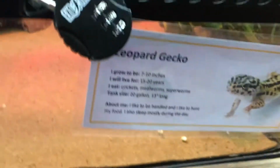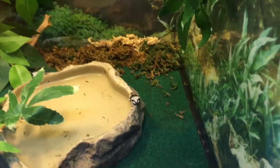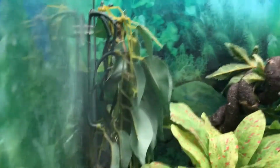Here's a Lapa Gecko, just to make sure, 20 gallon long. Here's a baby milk frog, there's two of them, for $69.99. Look at how tiny they are. So cute. And then we move on to another Crested Gecko for the same price. And this one is in the leaf. You can see right there.